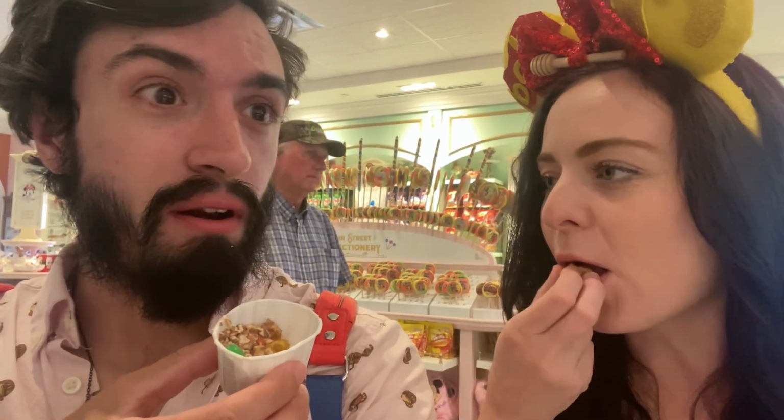It's like a popcorn trail mix. There's M&Ms, pretzels, there's nut pieces. This is good. I guess it looks like we came to the confectionery at just the right time. I've never been offered a little sample in here before. Never. So this is awesome.